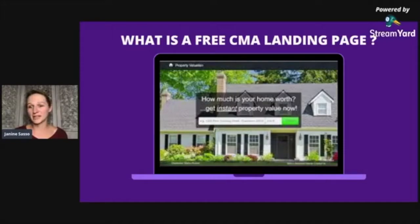What is a free CMA landing page is one of the things that I want to discuss real quick. And I'm sure you've seen it online. There is a little website that you pull up, and it is just saying, how much is your home worth? How much is your home worth? Get an instant property value now. And then you enter your address, or the address you're curious about. You put it in there, and then you click get report, right? And then instead of just giving you the report right away, what happens? You're prompted to leave your email and your name, right?